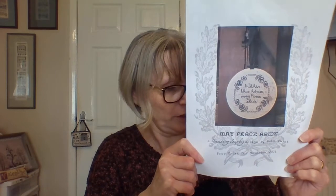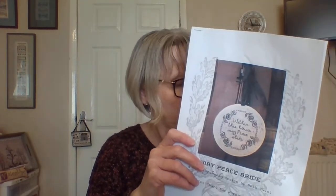I'm not particularly bothered if I don't get it finished. I should get it finished, to be honest, because it's not exactly a massive stitch. This is the one that I'm stitching, and it's a freebie from Heartstring Samplery, and it's called May Peace Abide. And I'm stitching this on 36 count, I think it's light mocha. It was a piece in my stash. I didn't have a label on it or anything, but I think it is that. And I am using Gas Onyx.